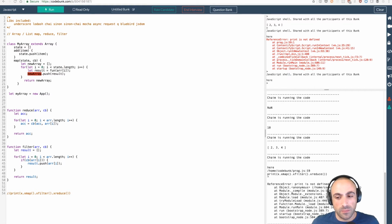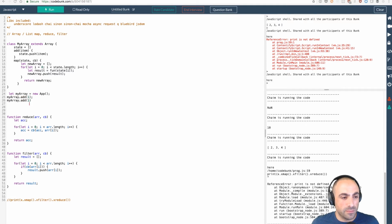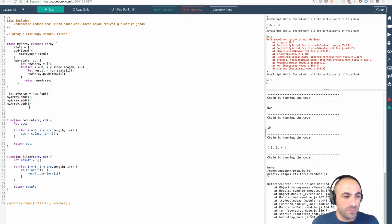New array, state. So now let's just quickly populate this a little bit. Let's just do my array dot add, passing in one, and then I'll just do, as I've seen people say recently, copy pasta. I never saw that before, but recently people have been saying that.